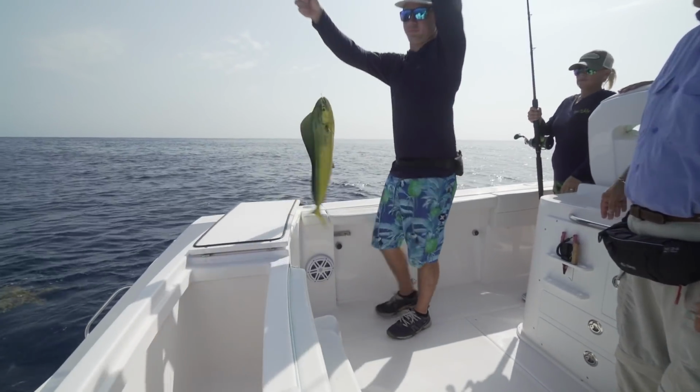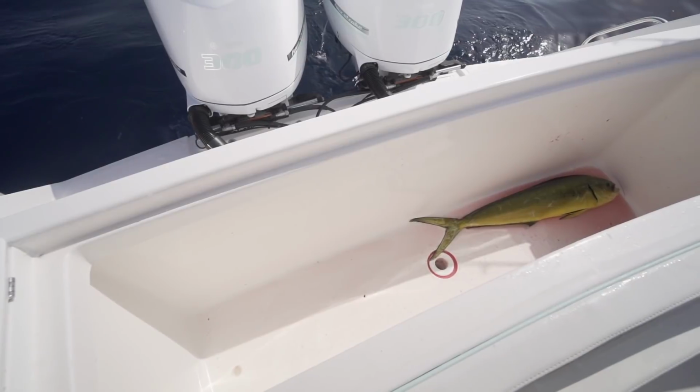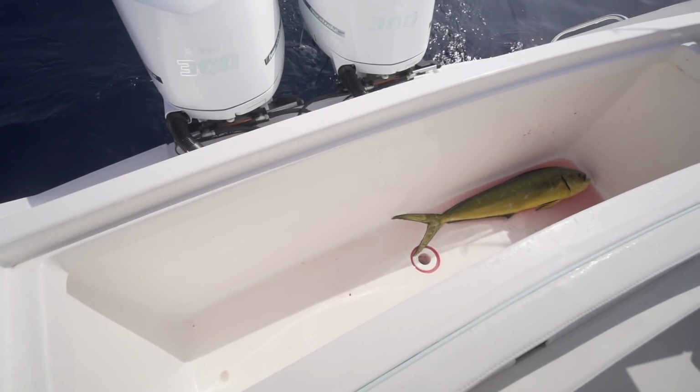I tell you something I think Stamas incorporated into this boat just for me. The Carolina Sportfish style kill box. You gaff a fish or sling a fish, whatever you got, you throw him in that box, you let him die, then you take him and pack him in your ice box.